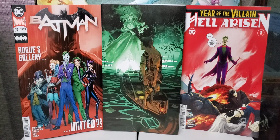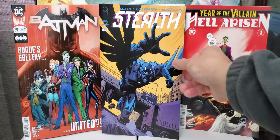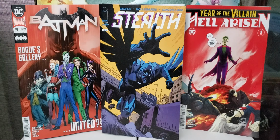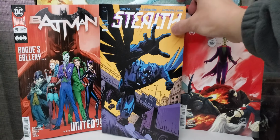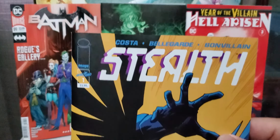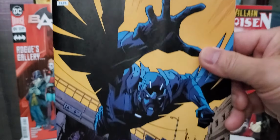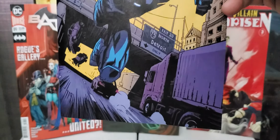Nice cover. Next from Image Comics, picked up Stealth issue number 1. This is by Costa, Bellegarde, and Bonvillain. Heard this one was good, so I'm looking forward to reading this one.